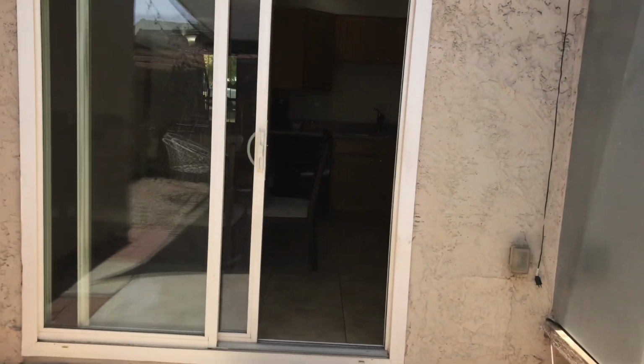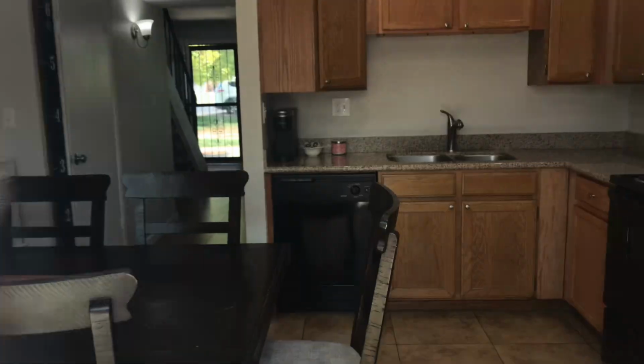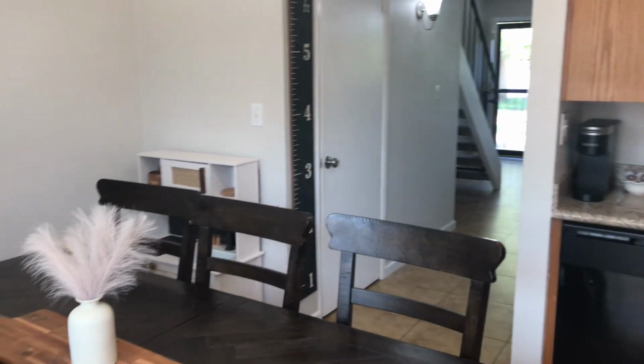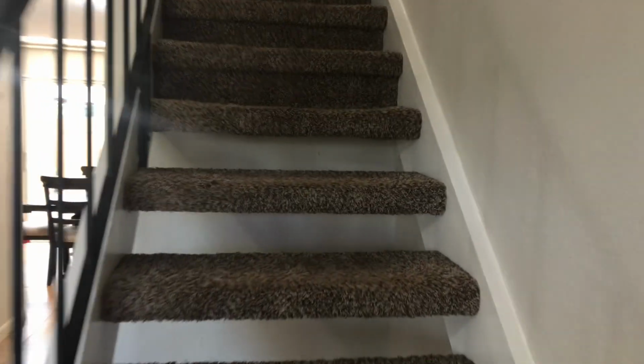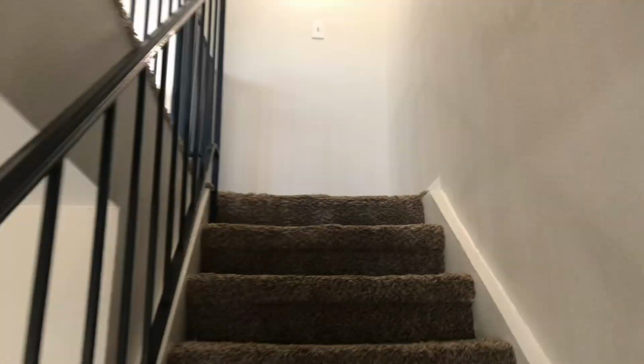Okay, let's go inside. Upstairs. They have a toddler here, so that's why the gate's there, but that will be removed at or before the close of escrow.